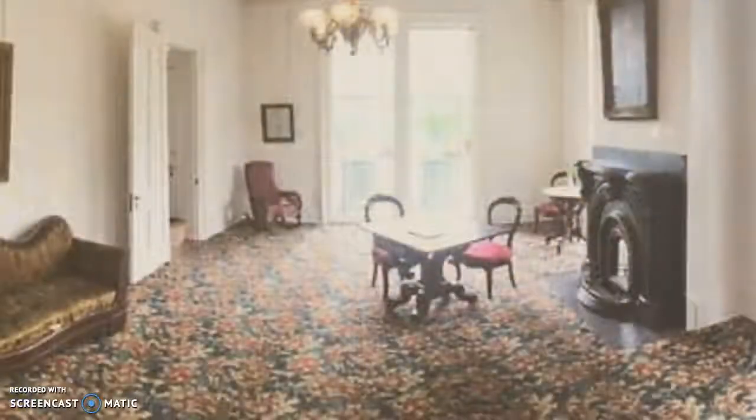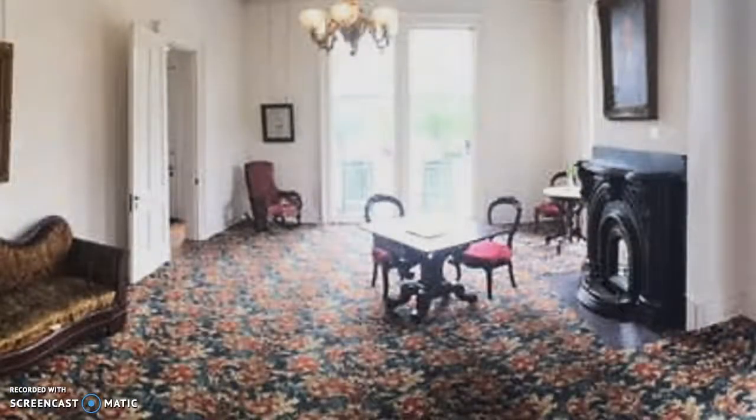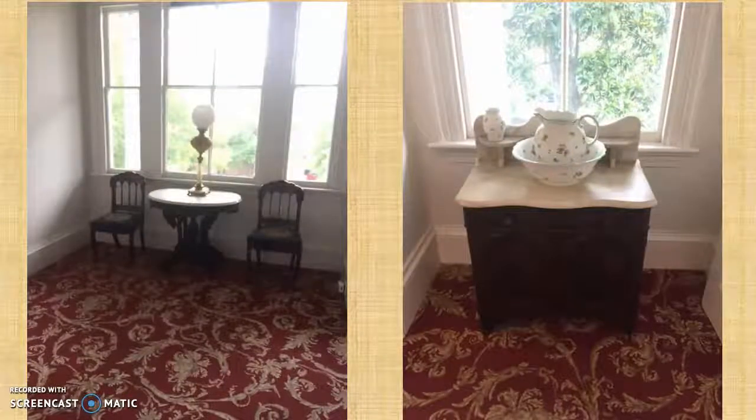From here, if you go towards the front of the house, you enter into the family sitting room. It is cozy and less ornate than the parlor, but it was used for the family to spend time together. Upstairs, there are 3 bedrooms and the original bathroom on the 2nd floor.